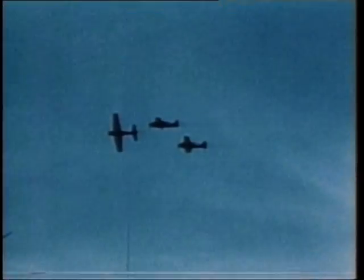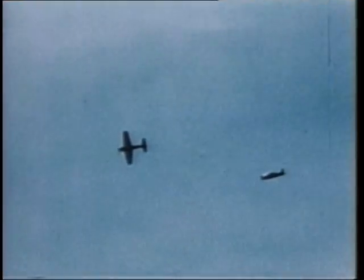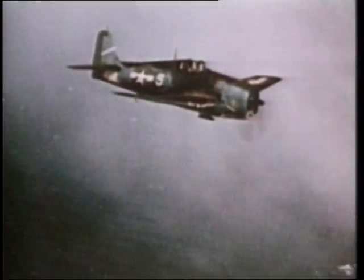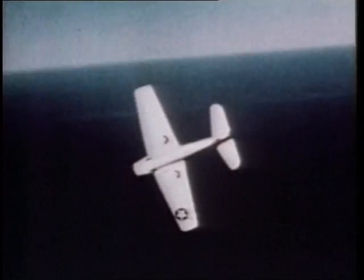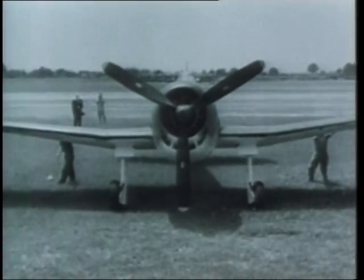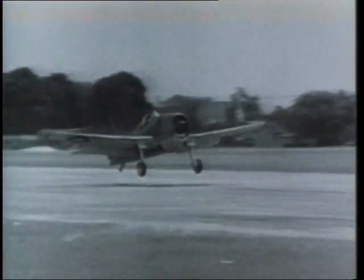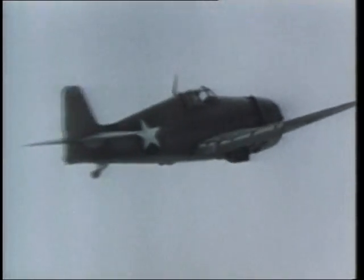Without the Hellcat, it's argued that the dominance of the Japanese Zero could have turned the war. It was only the Hellcat's ability to fight off the Zero that the Pacific theater was secured by the Allies. The statistics of the F-6F Grumman Hellcat are impressive. Its battle ratio was 19-1. Of the 6,477 Japanese planes downed over the Pacific, well over 5,000 are credited to Hellcats.